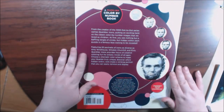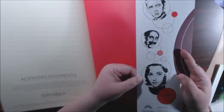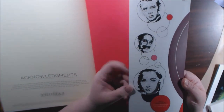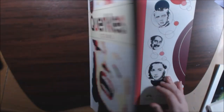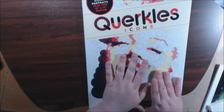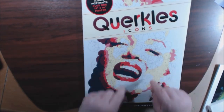This book is definitely going to be donated to... Oh, you know what? I forgot. I took that page out. They're perforated, and I gave it to my daughter. It's on the video. This is the one that I did right here. The Elizabeth Taylor one. It just came out so pretty. I really love these books. I mean, really cute. They have them. I know they have an animal one as well. Quirkles.